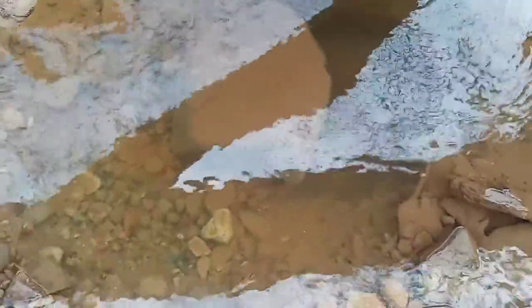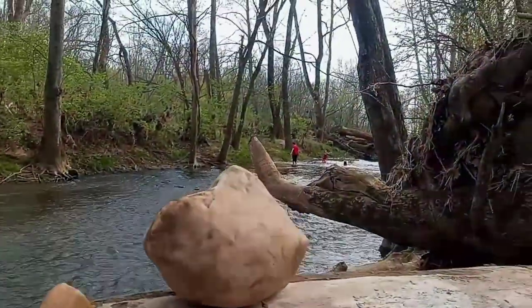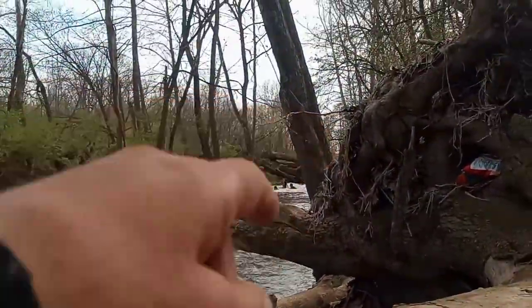And from my test numbers, it's still giving the same amount of gold, so might as well keep working the same spot till this spot runs out, unless the next time I come back I find another spot. Yeah, kids are over there playing.